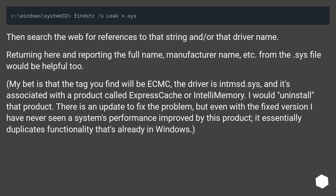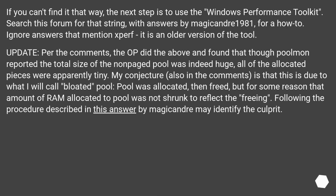There is an update to fix the problem, but even with the fixed version I have never seen a system's performance improved by this product. It essentially duplicates functionality that's already in Windows. If you can't find it that way, the next step is to use the Windows Performance Toolkit. Search this forum for that string, with answers by Magicandra1981, for a how-to. Ignore answers that mention xperf, it is an older version of the tool.